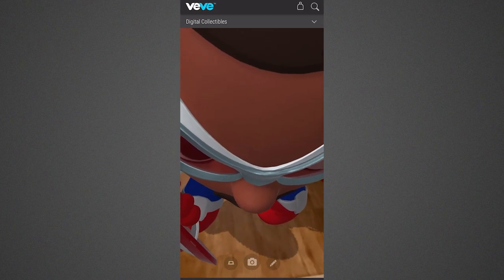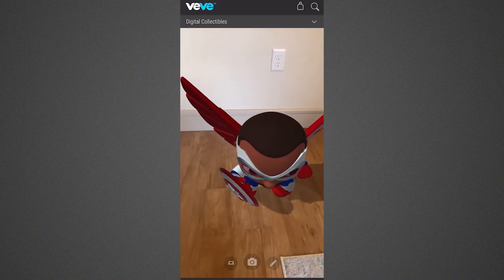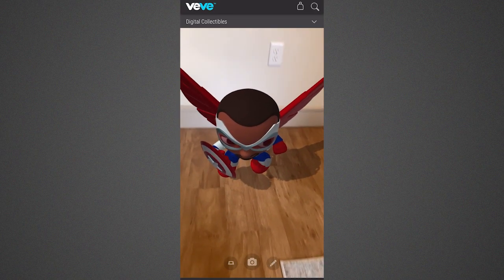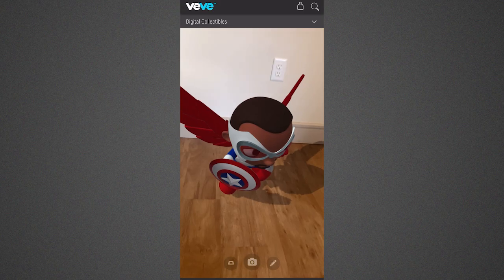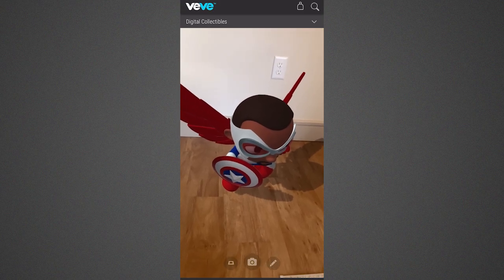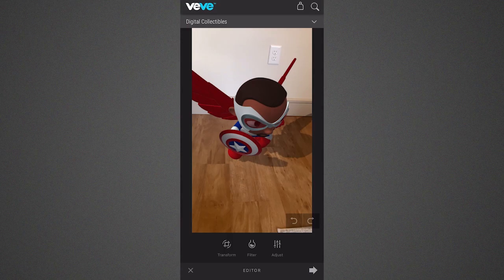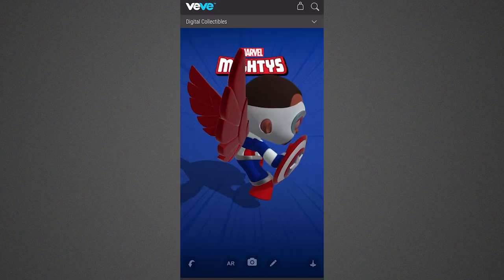And what I'm going to do is I'm going to pinch and actually scale this down a little bit so I can see it a little bit better. But I can set it here, and I can tap, and I can move it around, and I can even spin it, and I can position it however I want. And if I feel like it looks really cool, I can even take a picture with this camera button. And so then I can post that, or I can save that, or anything like that. So that's a really cool utility feature for Veve.